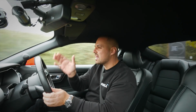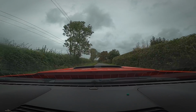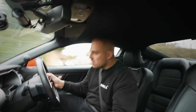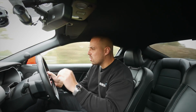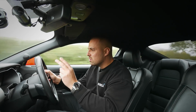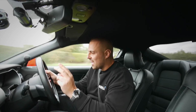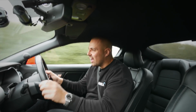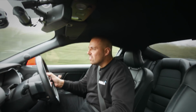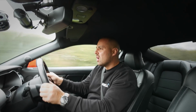We've got a dry day today, a little bit of the odd puddle here and there, but I am going to leave the traction control on. One, because it's not my car, and two, because even if it was my car, I think I'd want to get the hang of it first, yeah. Even in fourth gear, it definitely wants to give me shit from the rear wheels.